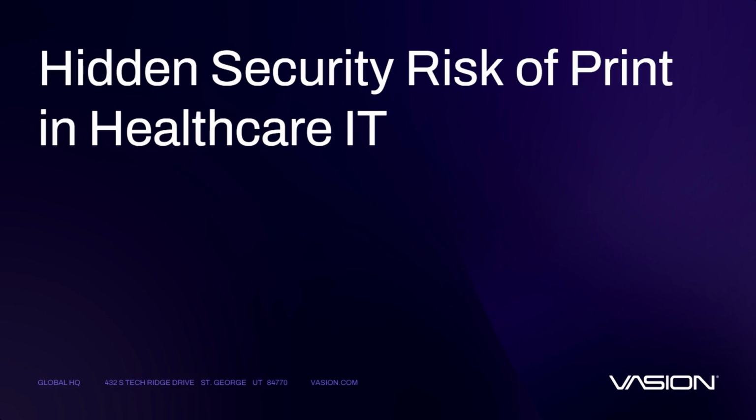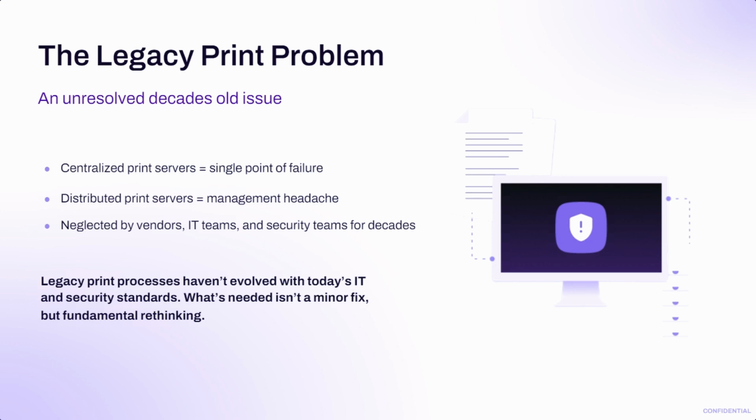So to introduce myself and my role, I've been here at Vasion for 10 years now. I did start as a system administrator, and then moved into a system engineer role, and then now directing the public sector and regulated teams. So it gives me an opportunity not only to work with healthcare organizations, but other highly regulated environments like state, local, and federal agencies. I'm going to go ahead and turn off my camera, keep everybody focused here on the slides. But what I'd like to dive a little bit deeper into is go over the legacy approach to printing.